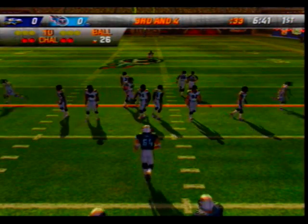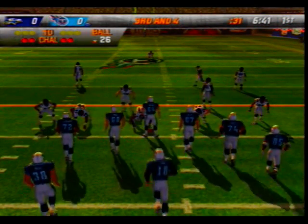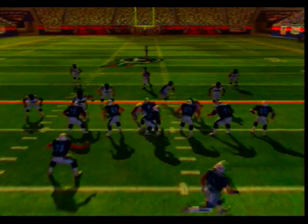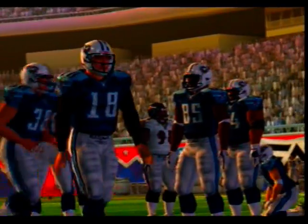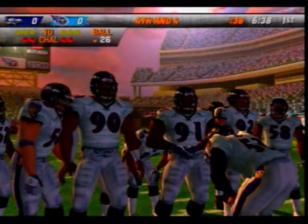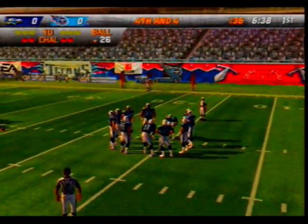Third and four. Ball on the 26-yard line. Here comes the blitz. This one falls incomplete. He's going to have to be careful with those overthrows. One thing you don't want to do is miss an open receiver in a big playoff game.